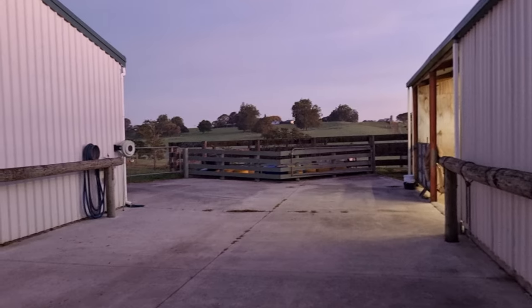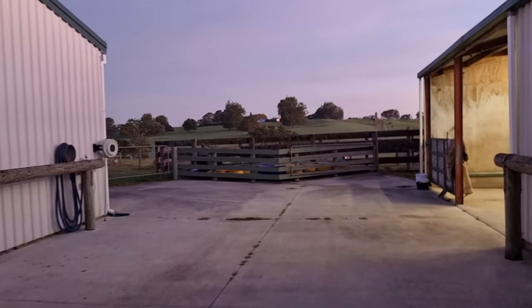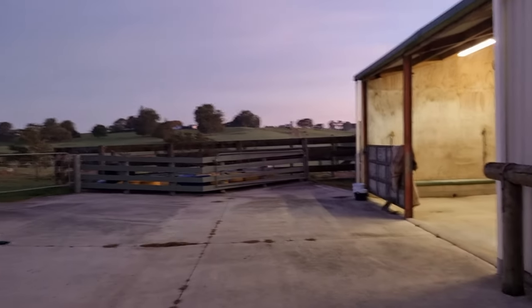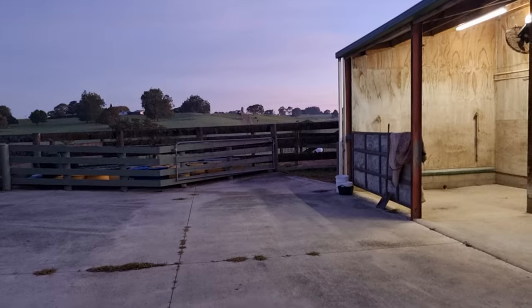Thanks to the great lighting on these Samsung cameras, it actually looks a lot brighter in the film than it is. But I'm going to go grab the boys and work Henry, then work Beau. And yeah, get back into working them in the mornings.